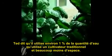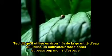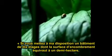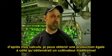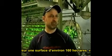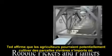He says he uses about 1% of the water used on a field farm and far less space. If you give me a 10-story building with an acre of footprint, my calculations are I can turn that into about 400 acres of field farm production equivalency. Ted says farmers could potentially grow fields of food anywhere.